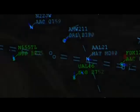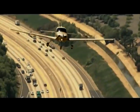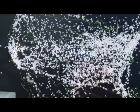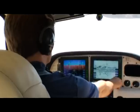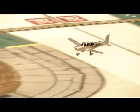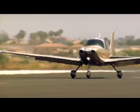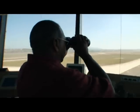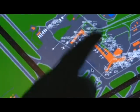Air traffic controllers are responsible for 64 million domestic tower operations annually. 64 million. This is just one of them. And while the United States boasts the safest transportation system in the world, our goal is to raise the bar. Our mission is to make it safer.